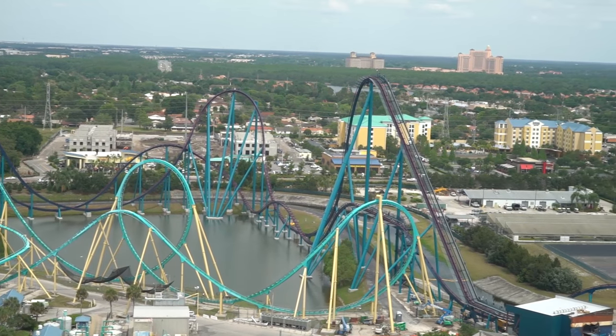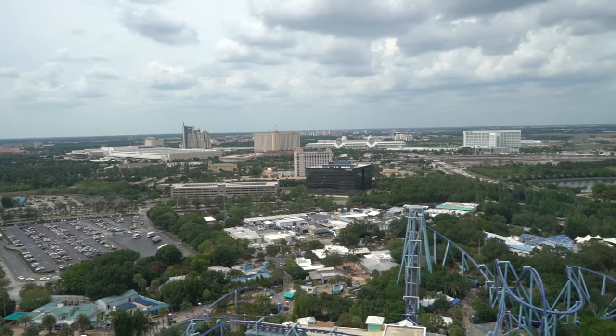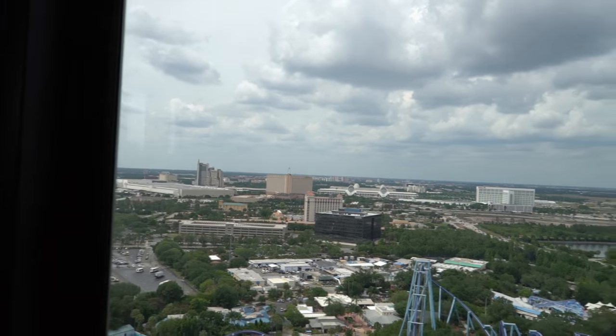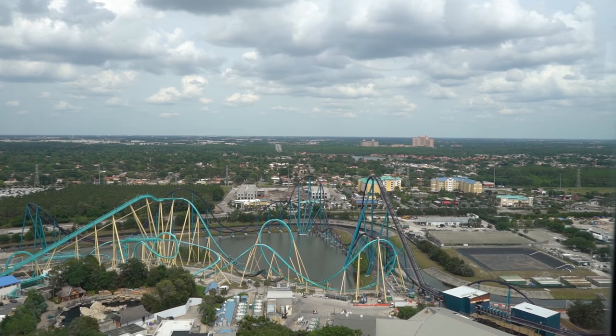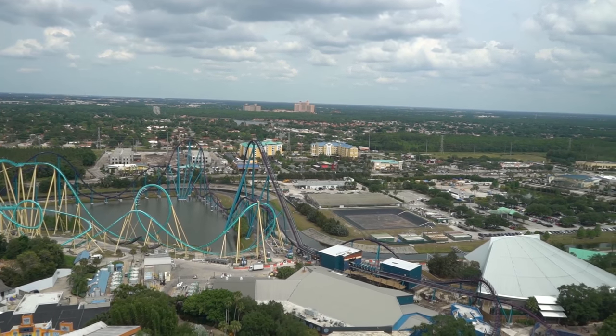Ooh, MAKO looks awesome. There's the conference center. Today to see how you can experience Journey to Atlantis. Aquatica. This is Aquatica. That's the future realm of MAKO. Oh. Surfacing June 10th at SeaWorld. That's coming pretty quick.